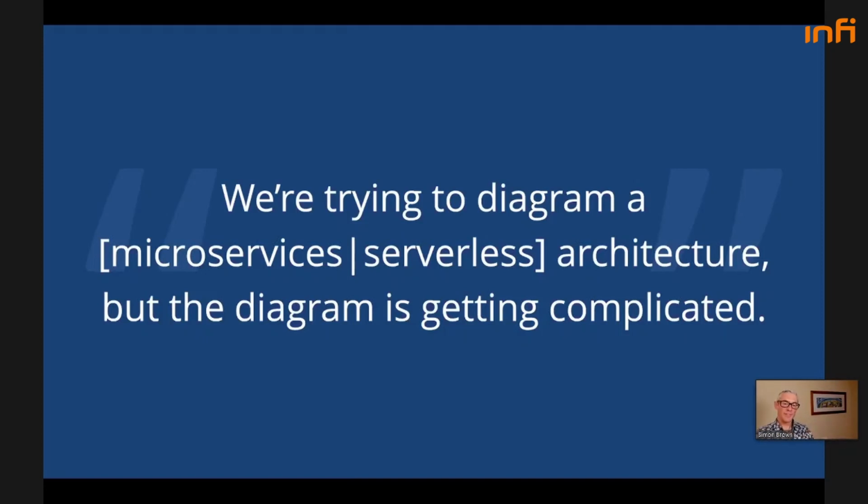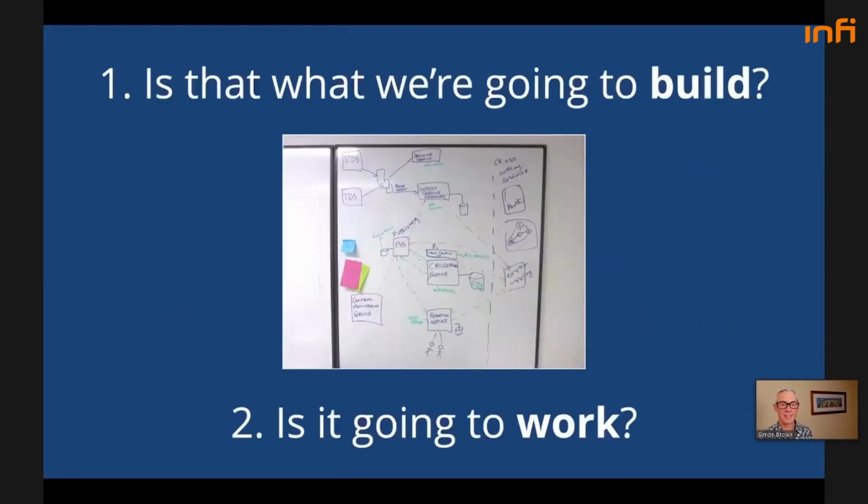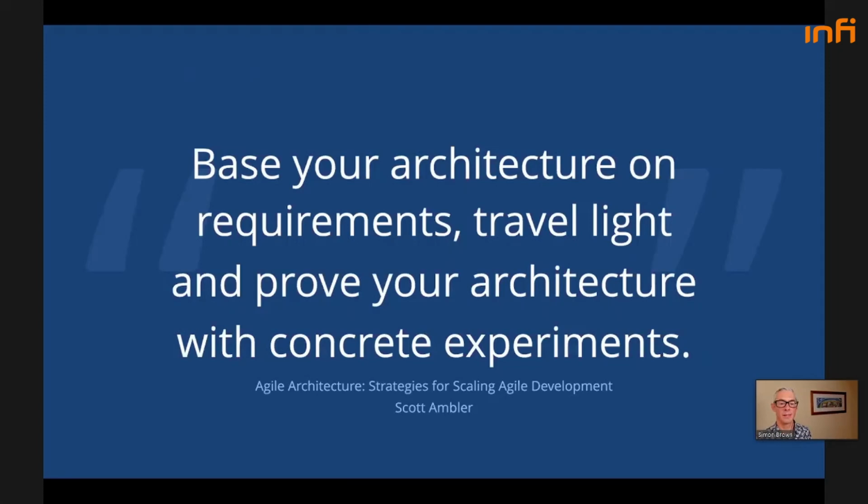One of the things I see people doing is they're trying to design a microservices or a serverless type architecture, and they say to me, Simon, we find that it's hard to draw an architecture diagram because our diagram is getting complicated. Exactly. So is that what we're going to build? Is it going to work? And maybe you have a complicated diagram because you have a complicated solution. So again, use these diagrams as your feedback mechanism.